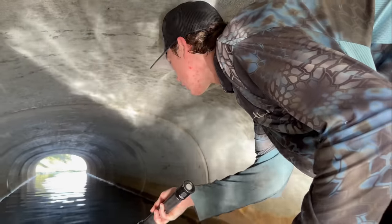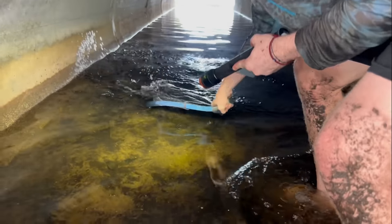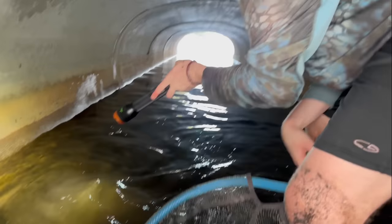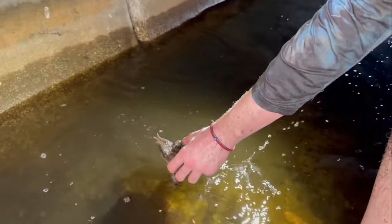Oh, there's so many fish. Oh, there's a million fish. Ugh. No. Look at that. Look at the frog. He's stuck. Is he stuck? I got him. Oh, we saved him.